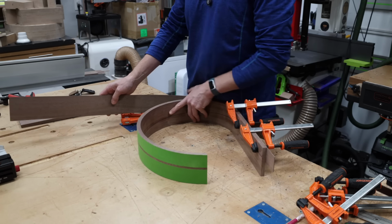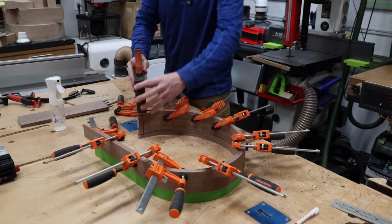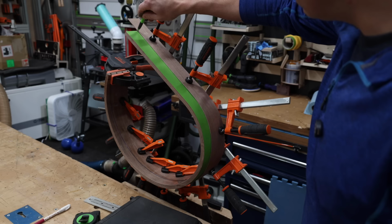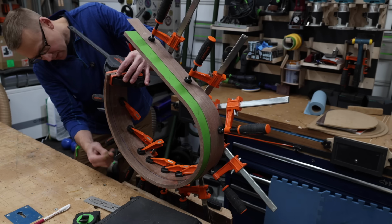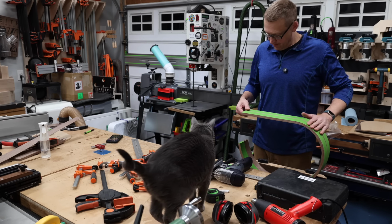Okay, because this case is going to be tapered, what I did was I took one of the extra laminations and I cut it on the bandsaw, and now I have clamped it to the case and I am just tracing that line all the way around. And I'll use that as my guideline for cutting. Somehow. Jerry, how am I going to do this?